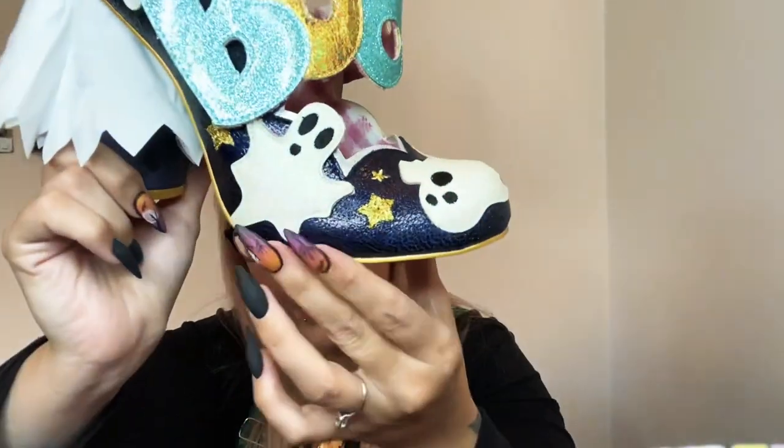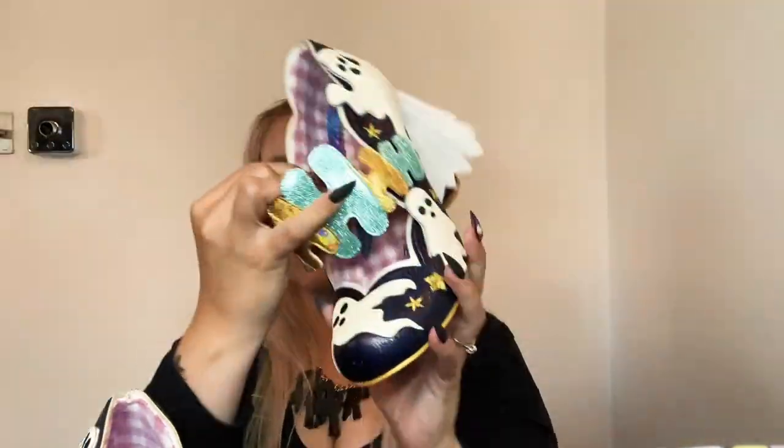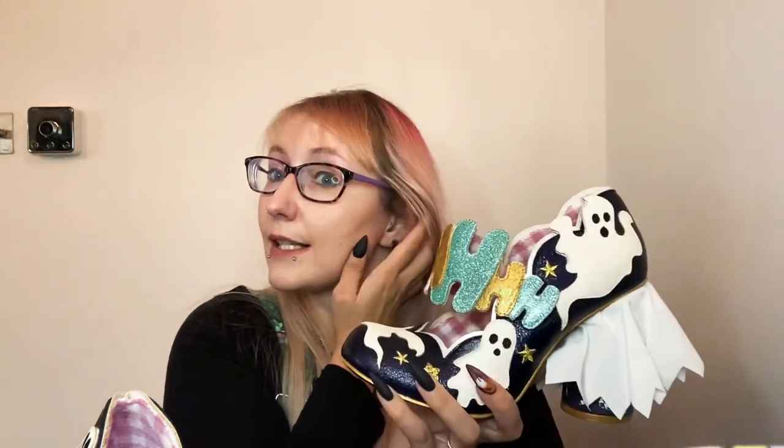So these aren't fluffy, these are glitter. You've got a really deep, beautiful midnight blue fabric here. And then you've got Boo on one shoe, and then on the other shoe, you've got another design, which is good. So choose your size for these. These were a tiny bit tight for me in a 39, but I wouldn't size down. If you're between sizes, I would size up and not down. These were good for me.